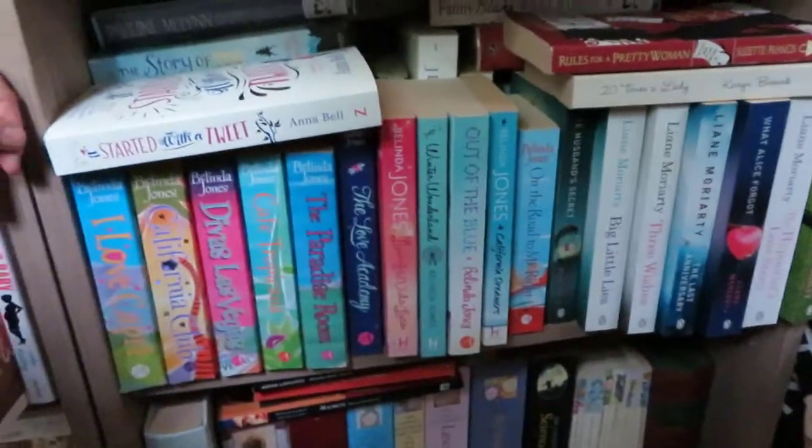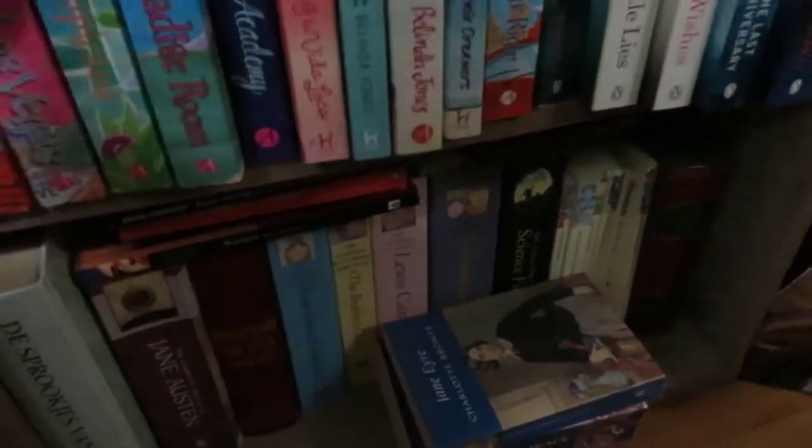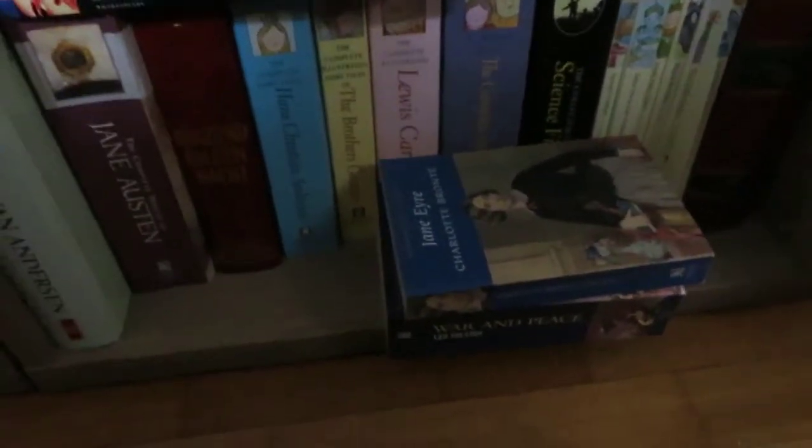Okay. Then we have the last sort of rom-com shelf, and that is Belinda Chance, Leanne Moriarty. Yeah, variety of things behind it. I don't know what's behind that. And then we have some classics, some fairy tales, Jane Eyre, well, a couple of those. Then we're moving on to this bookcase.